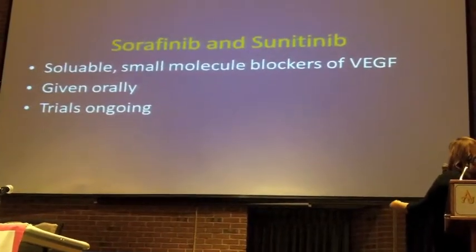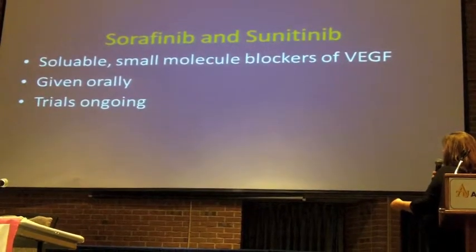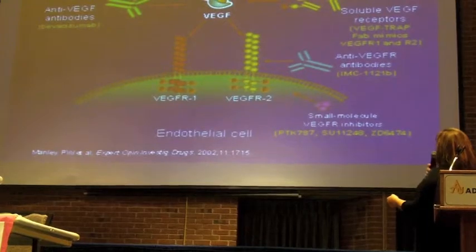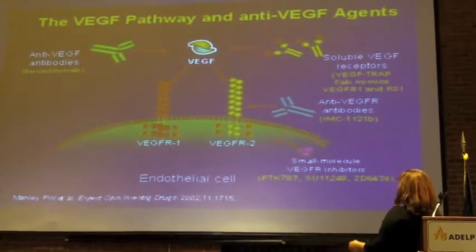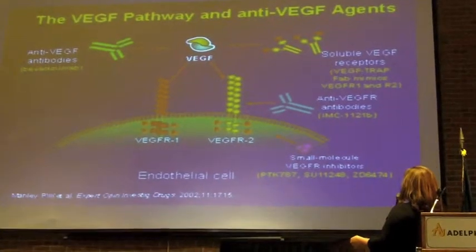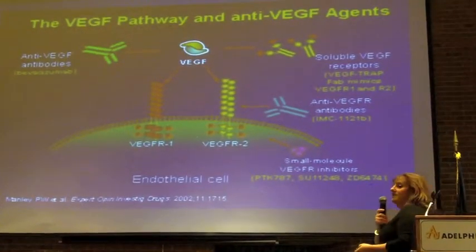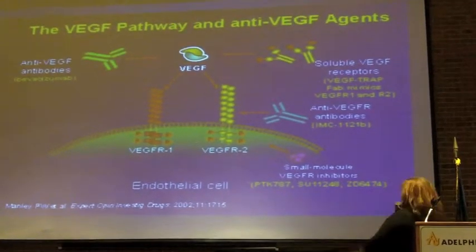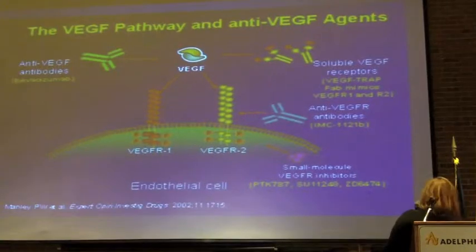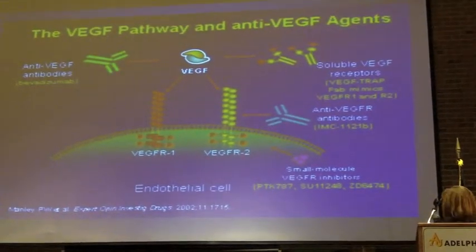There are some other, these are the small molecule inhibitors that you can take orally. These trials are ongoing. So the VEGF pathway is sort of like the EGFR pathway that we talked about before. We have a receptor, we have antibodies, we have small molecules that'll block down here. So as you can see, we're going at this at every single target possible. We're going outside the cell, we're going inside the cell, we're going after the DNA, and we're really analyzing and trying to understand the cancer at its core.